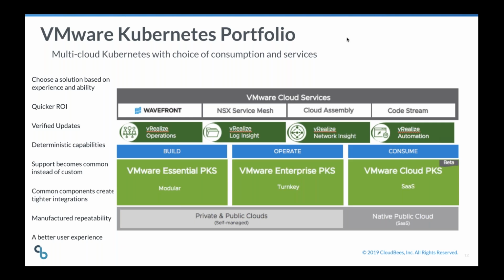And finally, the last offering is Cloud PKS. For people who just want Kubernetes and want someone else to handle the infrastructure, the monitoring, or the lifecycle of your Kubernetes cluster, we have Cloud PKS. Cloud PKS is a SaaS offering, and VMware manages everything at and below the Kubernetes cluster. So all you have to worry about is writing your apps and leveraging CloudBees Core to implement CI/CD processes that best meet your organizational alignment, right?